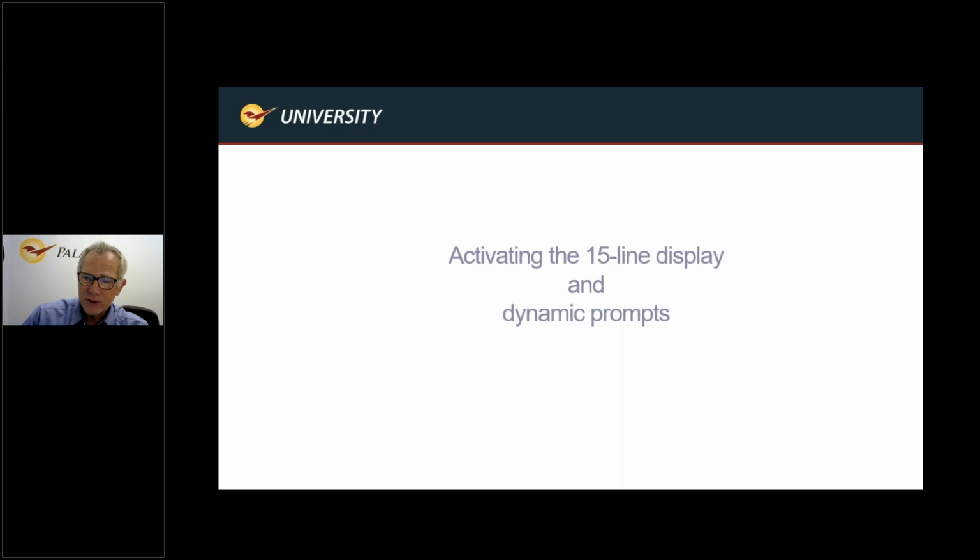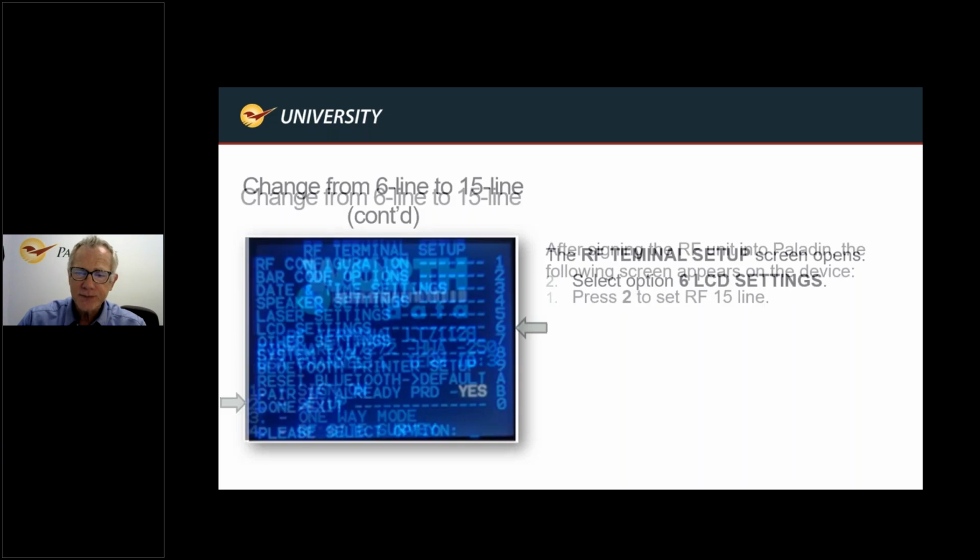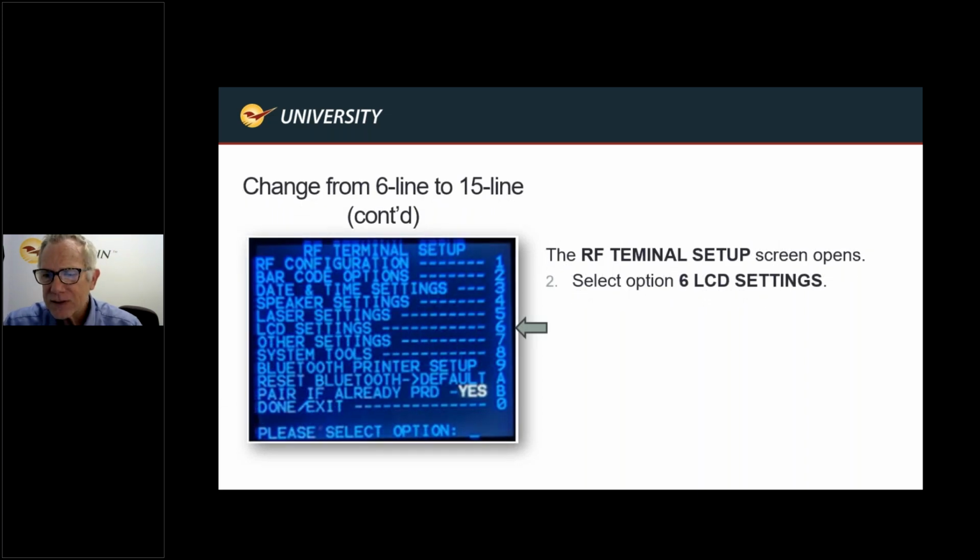So how do you change those? Let's go and take a look. When you turn on your RF gun, you're going to see this screen that says sign on, setup, one-way mode, RF site survey. You're going to select number 2, setup. So we're going into the setup module. You have access to this, very easy to do. Select number 2, and then you're going to select number 6, LCD settings.